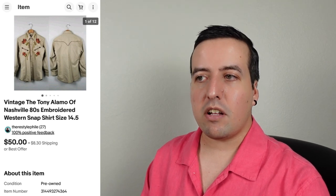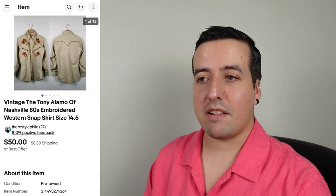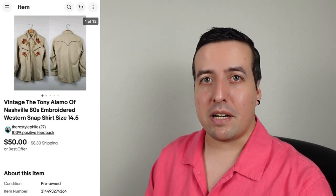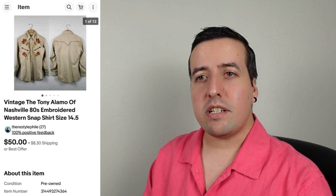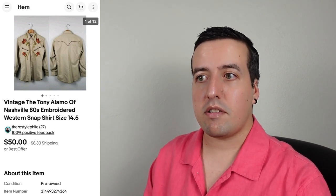And I paid $6 for this shirt at Goodwill, so my total profit was $35.41. When I saw this shirt, I thought it was really cool. It had a lot of embroidery and had button snaps, and it was definitely very vintage. It actually had a lot of signs of wear. It had some stains on it, but I made sure to disclose that in the listing, and it actually sold fairly quickly in less than a week.